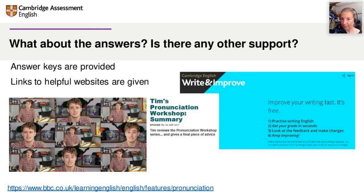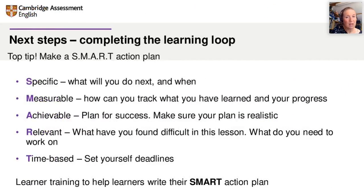Let's move on. Okay, so what about next steps? Completing the learning loop. Notice that when we started, we looked at individual exercises. Our lesson plans are a series of practice exercises that take the learners on a learning journey, and the completion of that learning journey is planning where to go next. So the top tip is make a smart action plan, an action plan that's specific, measurable, achievable, relevant, and time-based.